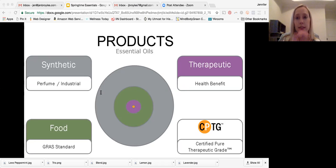Then there's therapeutic grade, and this is where it gets really confusing because there's no regulation around the labeling of essential oils, so pretty much anyone can label it as therapeutic without having to meet a set of requirements. So typical therapeutic grade oils are used in aromatherapy. They might have some health benefits depending on their quality, but they have not been deemed safe for internal use, and they usually contain fillers. And then there's CPTG, and these are our oils that are rigorously tested. They're free from pesticides, fillers, preservatives, or impurities, and they really are the purest essential oils out there.